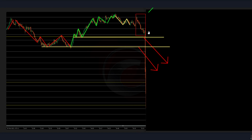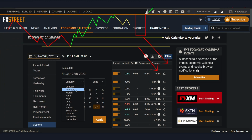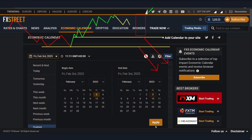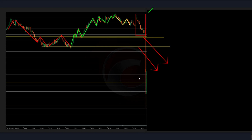Okay, so there was some big news. So I would love to see a retest of these levels. So it was probably NFP. We have a retest over here. So let's go and have a look at it. Let's see what the data was. Yeah. Okay, it was very, very good. So it's very, very positive for USD. So I am bearish on gold. So as I was saying, I'm bearish on gold.